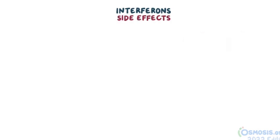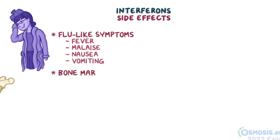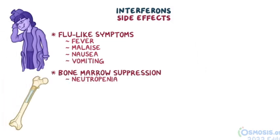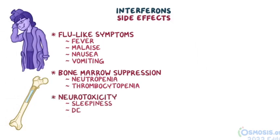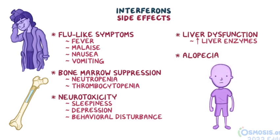Side effects of interferon alpha include flu-like symptoms like fever, malaise, nausea, and vomiting, bone marrow suppression leading to neutropenia and thrombocytopenia, neurotoxicity leading to sleepiness, depression, and behavioral disturbance, and liver dysfunction leading to elevated liver enzymes. It can also cause alopecia, which is more common in children.